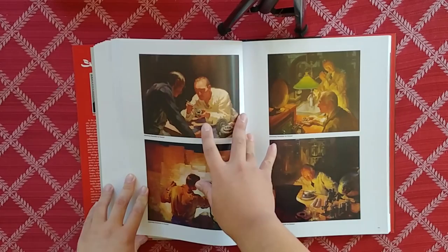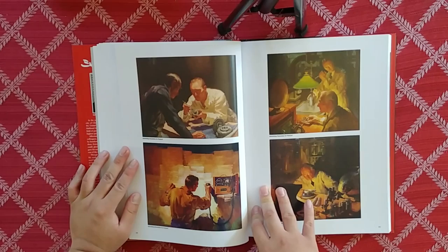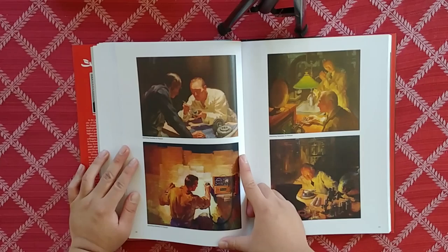Here we go. Advertising illustration for Packard. This is like Hewlett and Packard? Hewlett Packard? Yeah, look at this. Men at work, dude. You know, designing these gears. That's really cool. Look at this expression, dude. Yeah. These are for the men, you know?